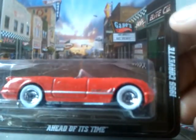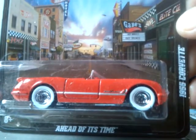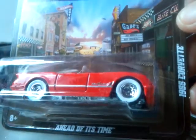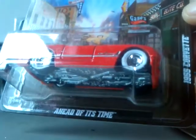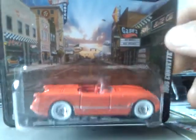Next out, just some cars that I purchased from a very nice gentleman on Facebook. These are some Boulevards. My Boulevard collection is coming on strong. But ahead of its time, 1956, 55, sorry, Corvette. Big white walls on.